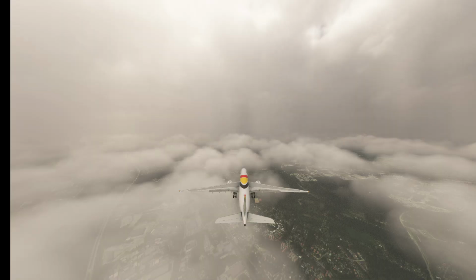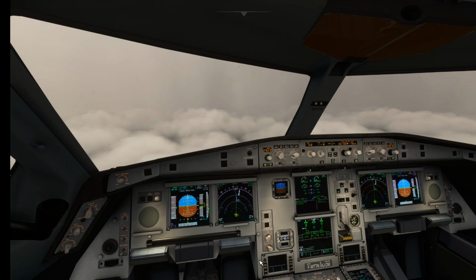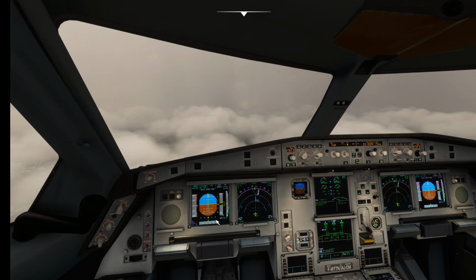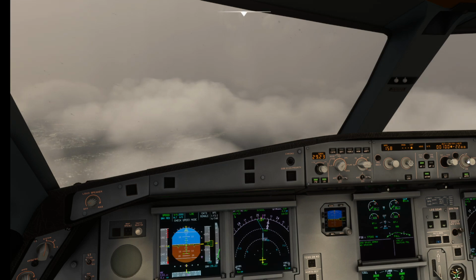Five miles. No visual. We're on a diamond approach. Diamond looks okay. Altitude's gotta drop a little quicker here if we're gonna get to the basement.